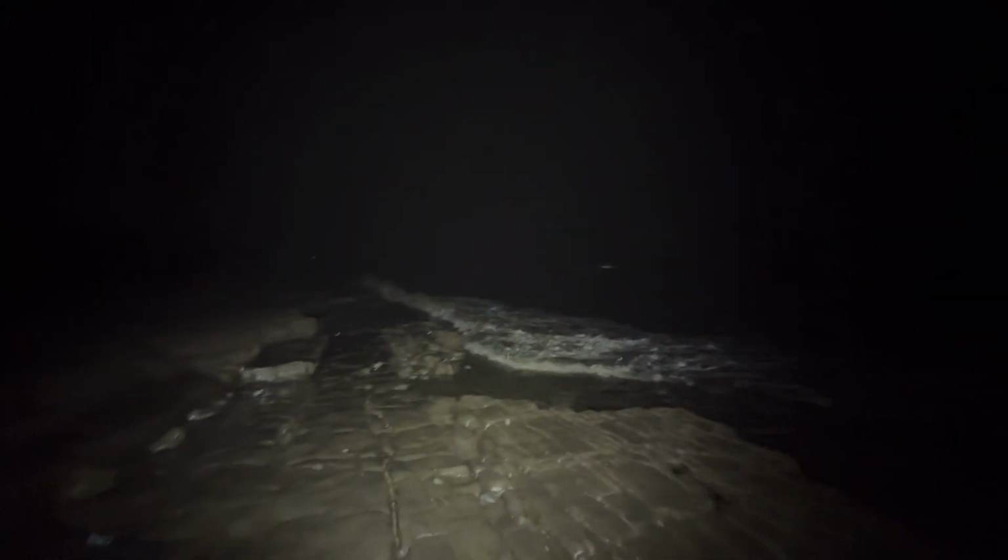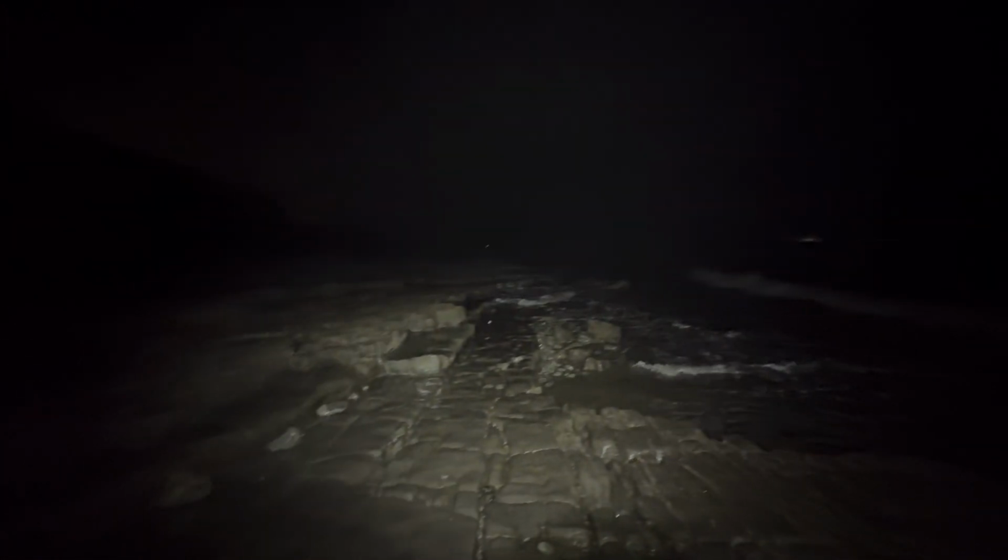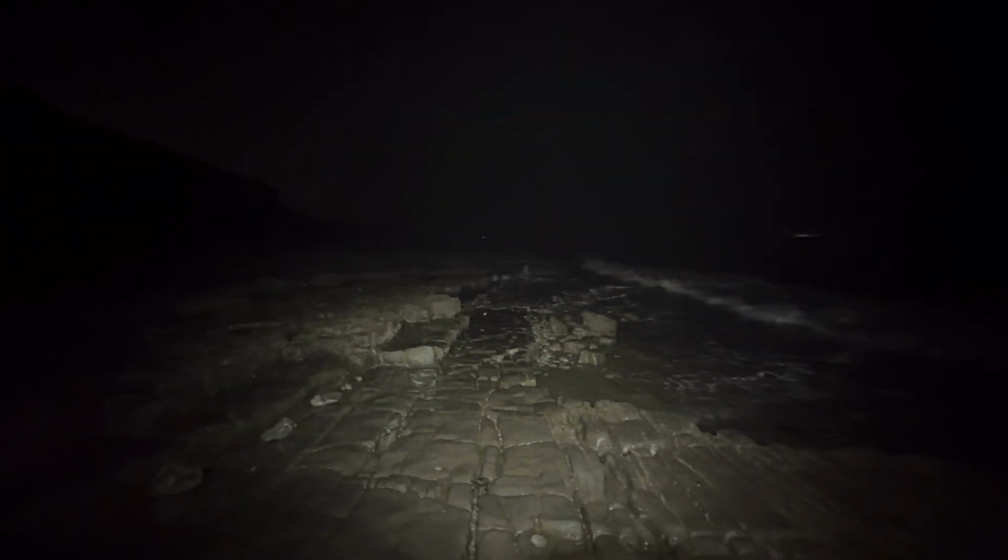So nothing came of that bite. The tide's coming in pretty quick now. It'll start coming up these ledges now. And as it does, it fills up each ledge as it comes along. So always give yourself plenty of time to get out here. Plenty of time to put your gear away. It is only a smallish tide.